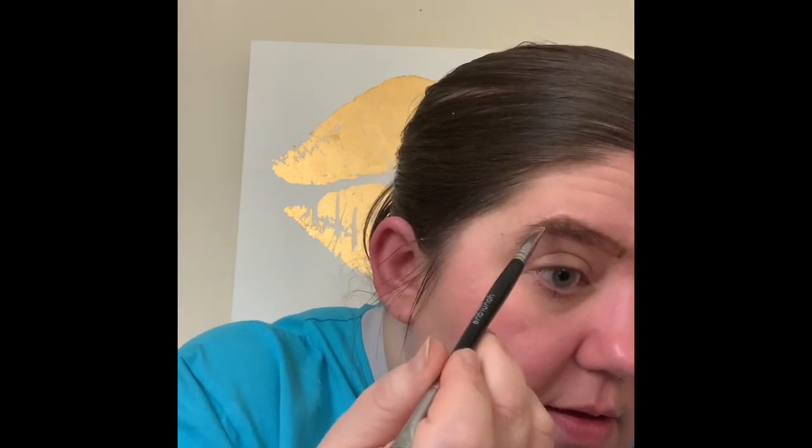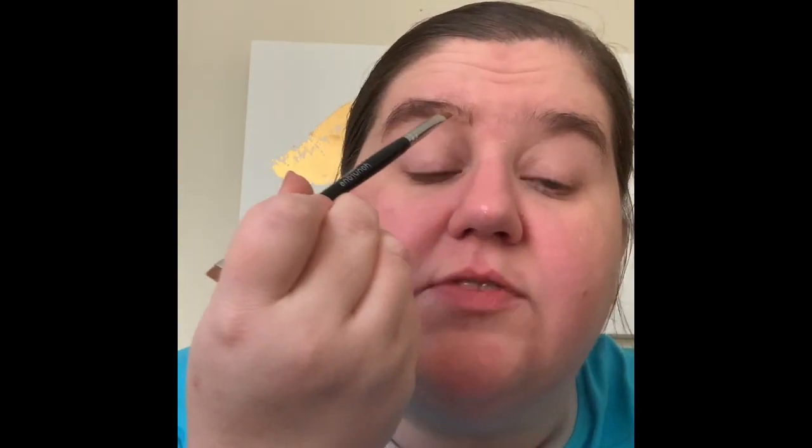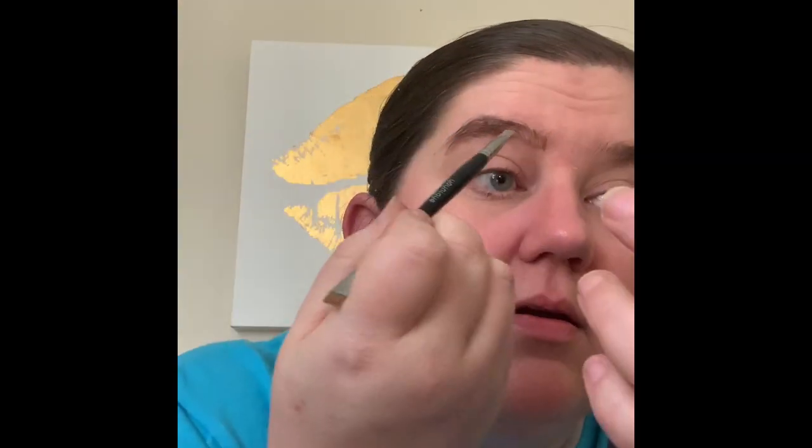I kind of do a light line on the bottom. I'm not as cuckoo with my bottom. And just get that tail. And then from there, because I need so much filling in right here, that's where I focus my time and energy. And I just go bleep, bleep, bleep, bleep. Okay.